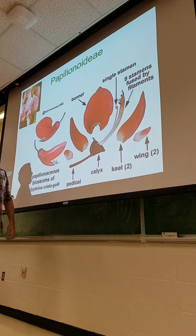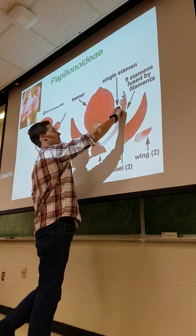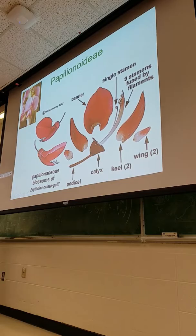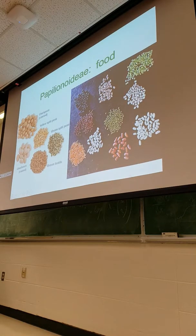So in this case, this guy is diadelphous because you've got the fusion of 9 stamens and then that one kind of goofy free stamen. Yeah, very classic papilio flower. Examples include beans, peas, alfalfa, clovers, lentils, soybeans. All very important in terms of food, agriculture, etc.